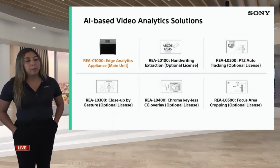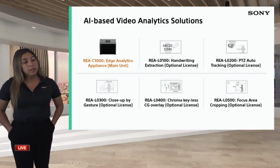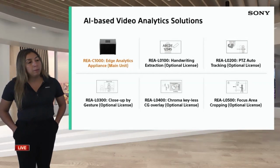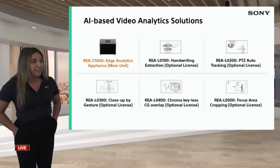These cameras pair perfectly with the RAC 1000. The built-in artificial intelligence improves quality of communication by empowering presenters just like me to deliver content that engages their audience. We can perform 5 different software licenses, but I will focus on those that are more applicable to the classroom environment. Let's start with our chroma keyless technology, which I'm using here right now today to help me with this presentation.